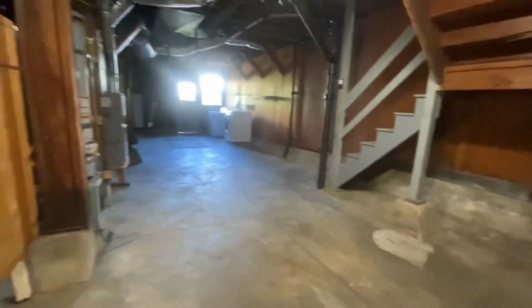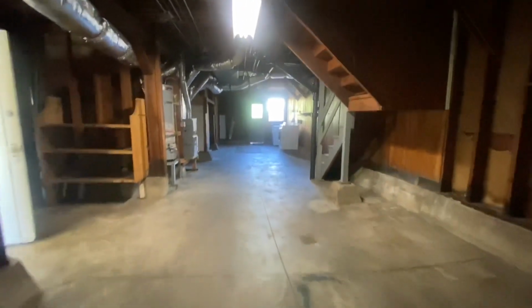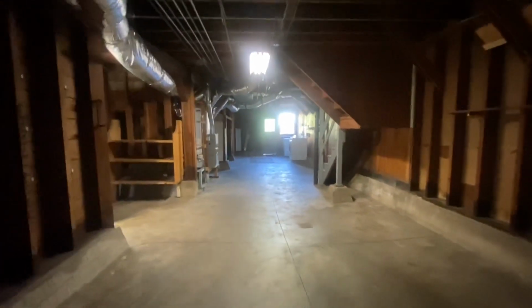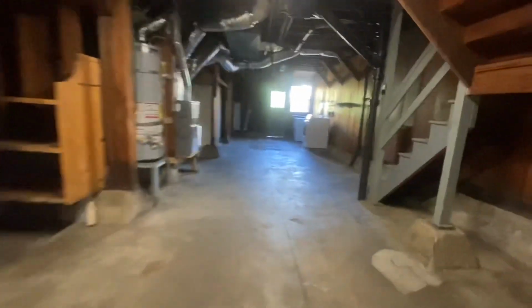So here we are, there's the garage door. Your trash and recycling is kept right up front there. Tons of storage space here. And these stairs lead to the hallway inside the house.